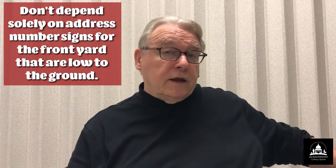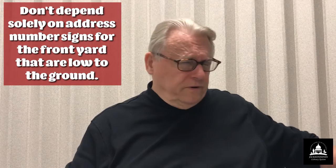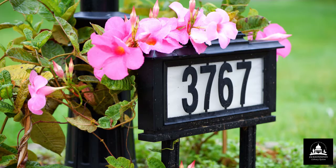But once again, don't solely rely on the numbers that are painted on the curb, or, and I'm sure you've seen these kinds of house numbers as well, these fairly low signs that get stuck in the front yard with the number on them. It's fine to have those, but don't use them solely. Instead, use them to supplement the house numbers, business numbers that are on the side of the building, up fairly high over the door or over the part of the porch that extends closest to the street.